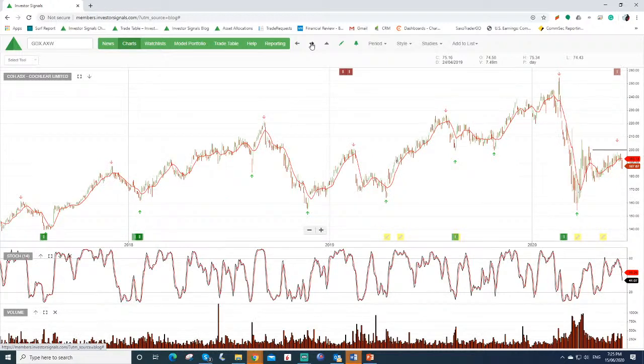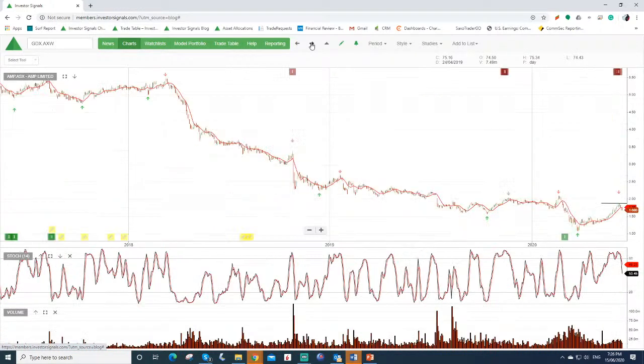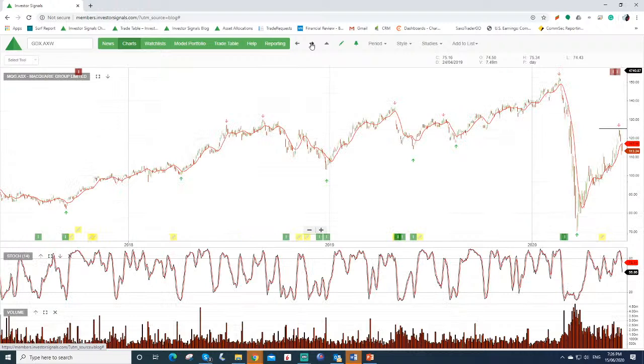Cochlear now under sell conditions and resistance at around $200. Maybe the PE is just getting a bit too much for the market to absorb there with Cochlear. AMP now under sell conditions at around that 170 level. Macquarie ran into sell conditions at around 123, so we always had a view that maybe 120 capped the upside there in Macquarie.